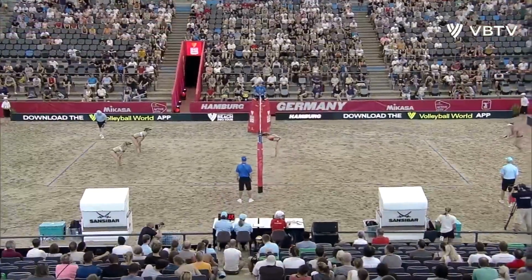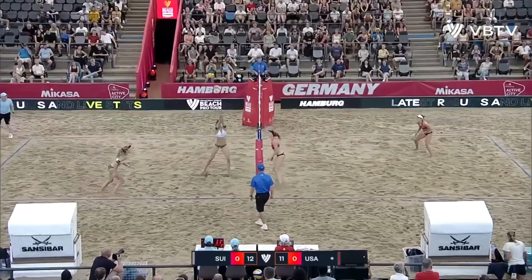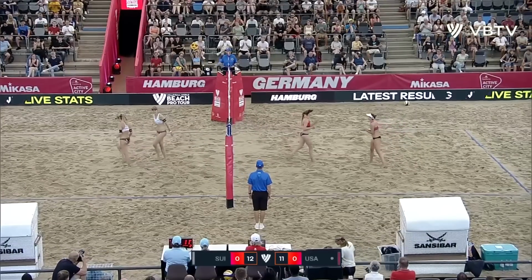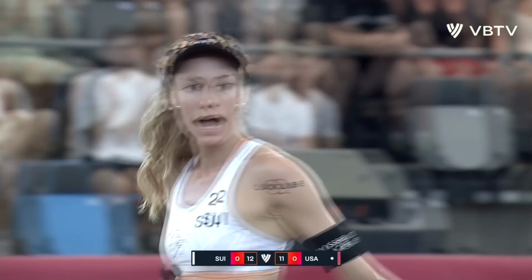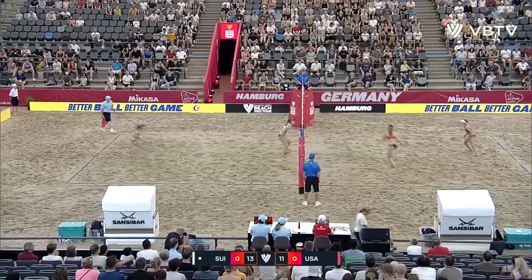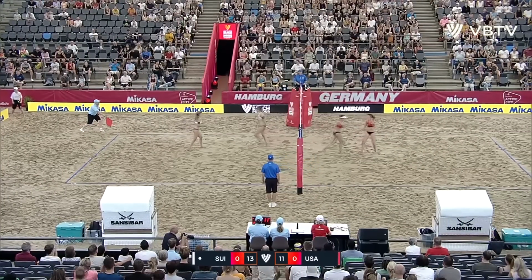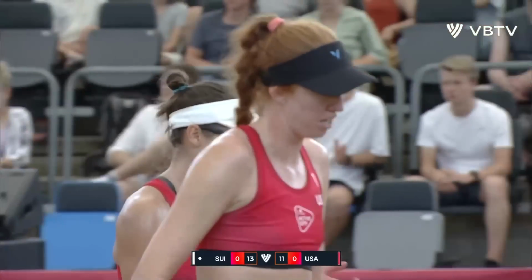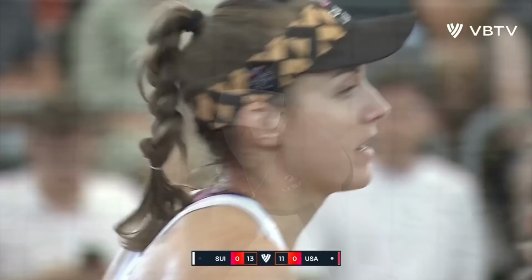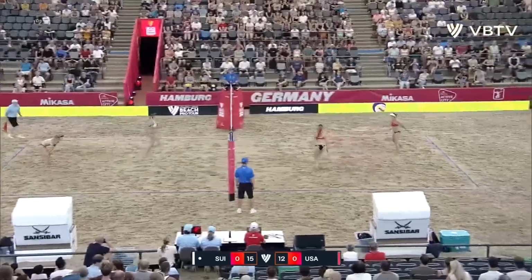Back into the action then. Switzerland hopefully recovered. They are. That's how you want to do it. Nail the line straight out the timeout. Oh, good swing from Betsy Flint. I think we can say, for the moment, Betsy Flint is fully back in the game. 21 aces for the team in this tournament. Switzerland.